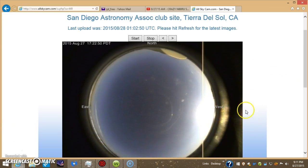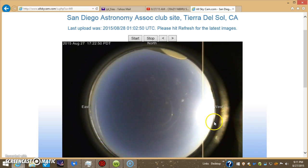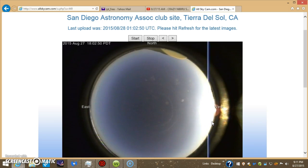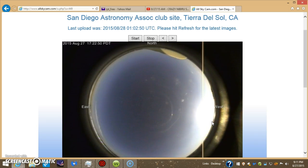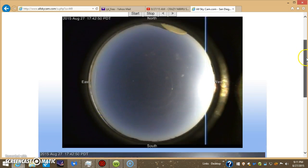Here's Tierra del Sol. It used to show up really great here. So that's just another confirmation that it's on the move. It's not coming out as well, in my opinion. But I'll have to go back and check some of my archive footage. Now, I am going to do that this weekend, probably put one together and try to compare them to show that this position's changed. But it seems like it was showing up a lot better in San Francisco, which is north. This is down by San Diego.